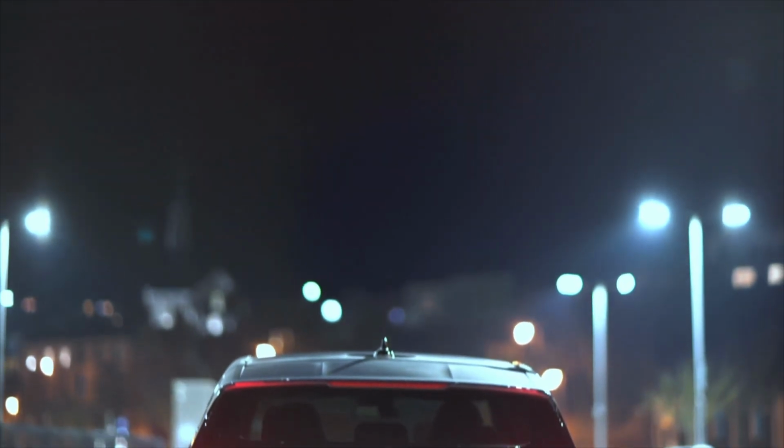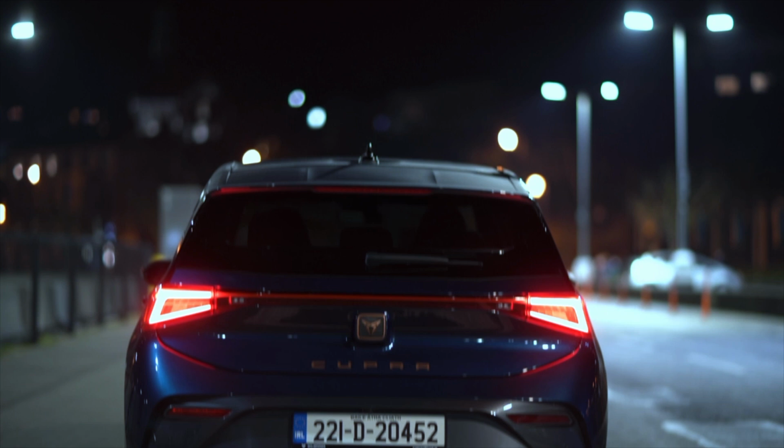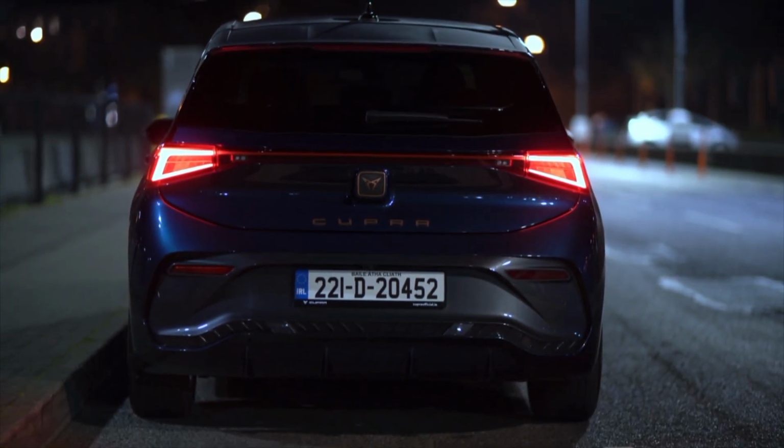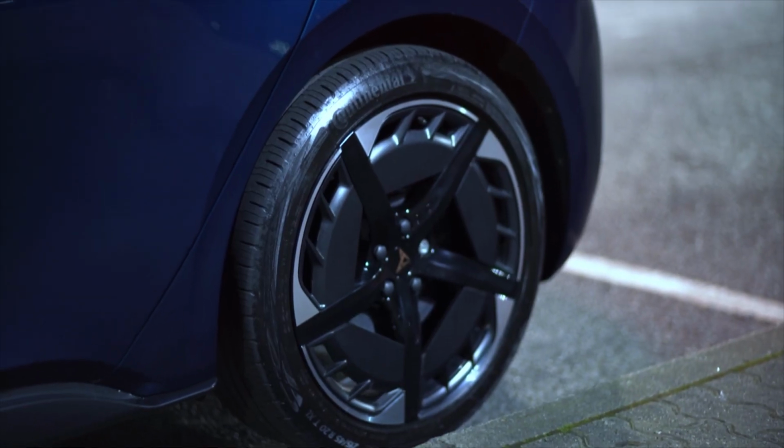By 2025, Cupra plans to launch the Terramar, which is a plug-in hybrid SUV. They also plan to launch an all-electric Tavascan SUV and something called the Urban Rebel City Car.